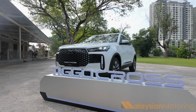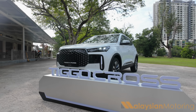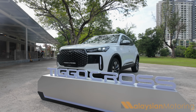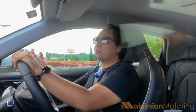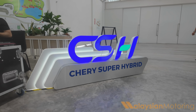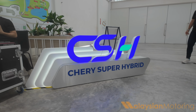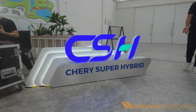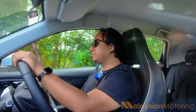And if it does manage to do that, I've no doubt that this car will appeal to those looking for something a little bit more practical than, say, a compact saloon like a Toyota Vios or a Honda City, but who may not necessarily want to stretch into something like a Toyota Corolla Cross or perhaps a Honda WRV. And more importantly, by offering this Chery Super Hybrid, or CSH, system, it should mean that you enjoy better fuel economy where it matters, where the majority of urban buyers will be spending their time, which is in traffic jams.